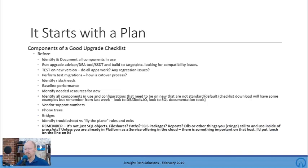So we're not going to read all the slides here. You can get the slides on the blog post when I share it next Tuesday, but it starts with a plan, right? So you've got to have an upgrade checklist.